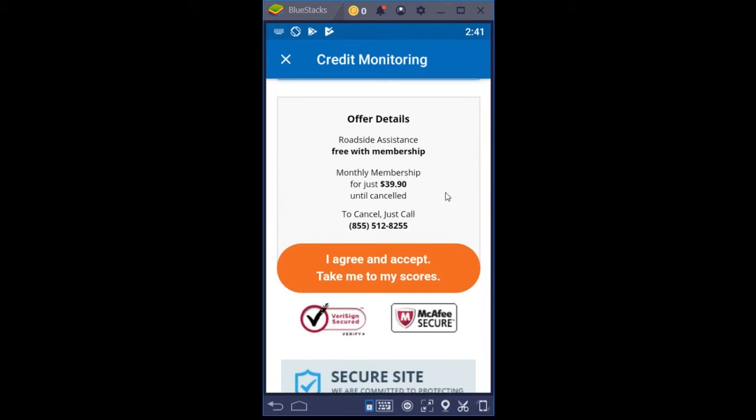Now, this tells you right here that you also receive roadside assistance with it, but your monthly membership, this is the only thing that you would pay for unless you're already a ProCredit user. If you aren't a ProCredit user, the only thing you pay for to use the app is just this, $39.90 per month, and you don't pay any credit repair fees, okay?